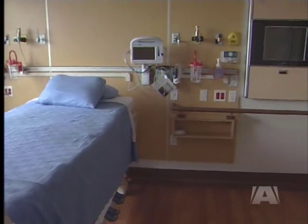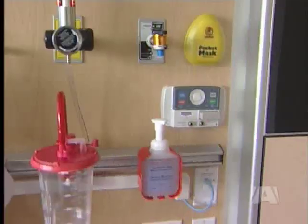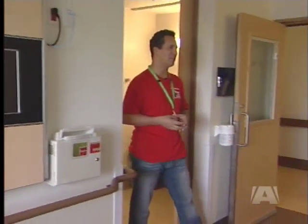This is a room in the new patient care center. All but 2 of the 500 beds, I suspect, right now would be ready. Construction was complete in January. We have 20,000 pieces of equipment that we had to procure and install and test in January, February, and the first 2 weeks of March.